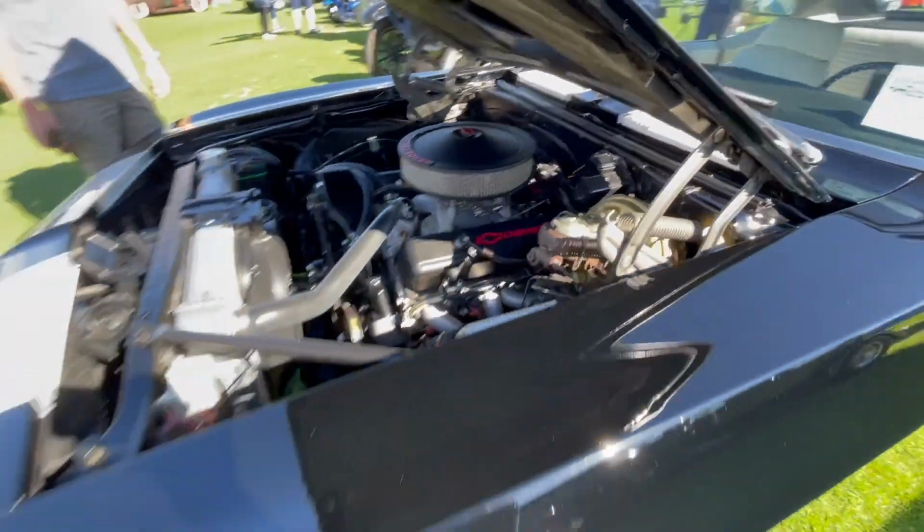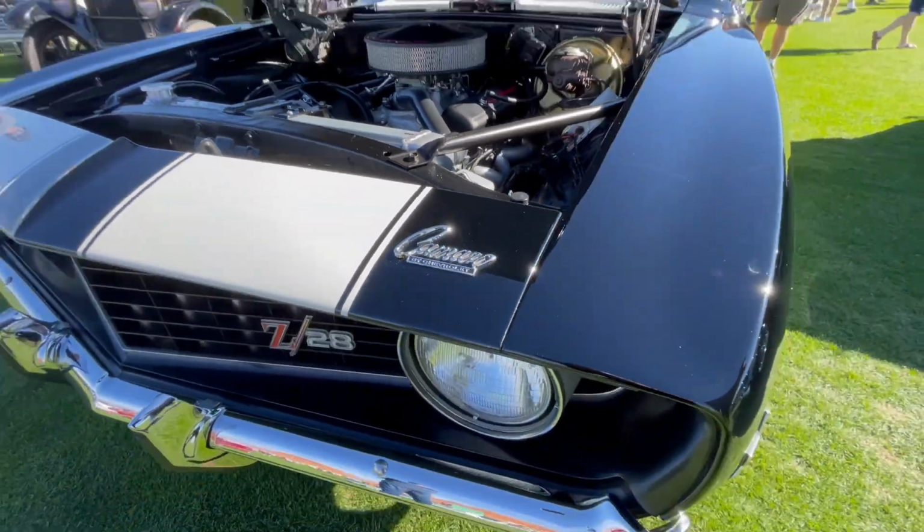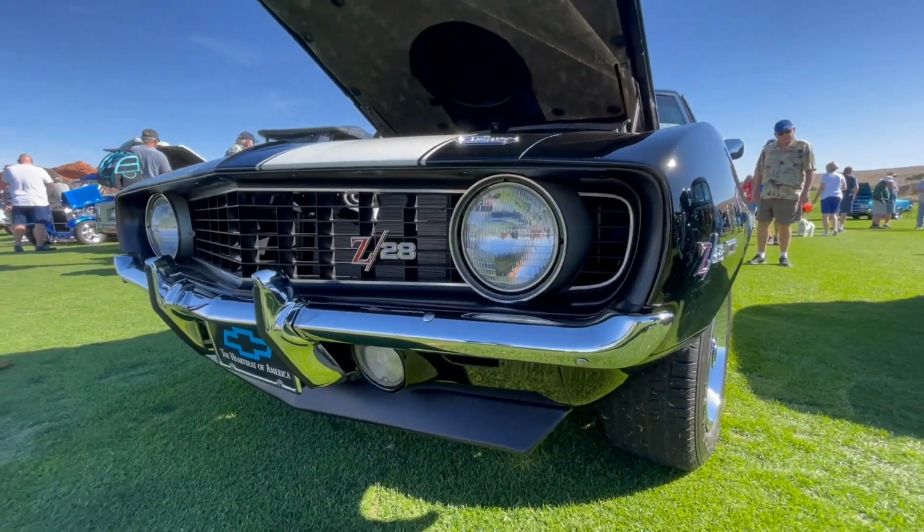Looks like it has a newer, nice engine in there, but that's a very powerful, nice engine. And just a really cool looking car, Z28.